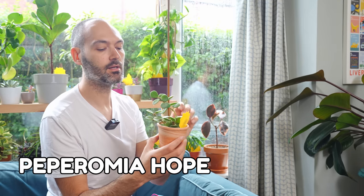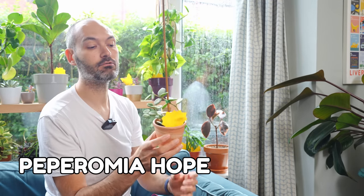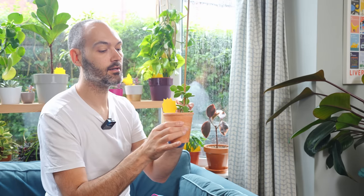And then I've got a Peperomia raindrop. No, Peperomia Hope, I think this is called. So this is one that I've cut right back recently because it was going all over the place and it had tiny little leaves. So I cut it right back. So hopefully that'll grow new stems.